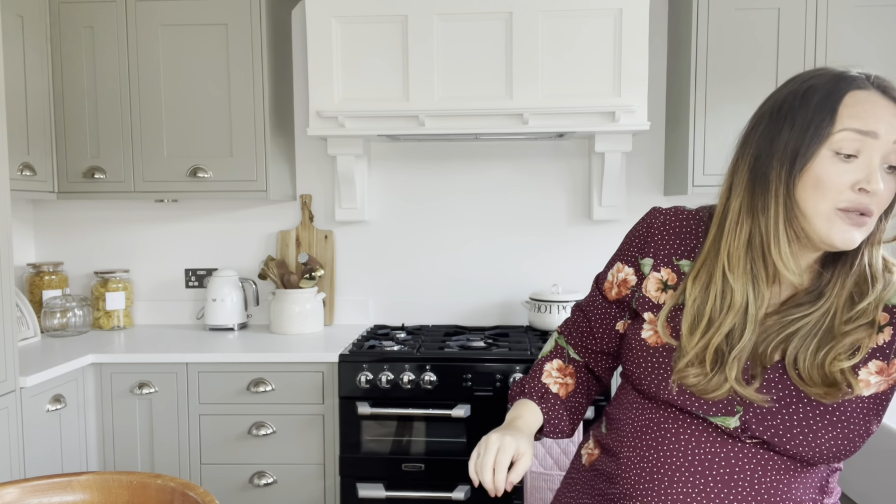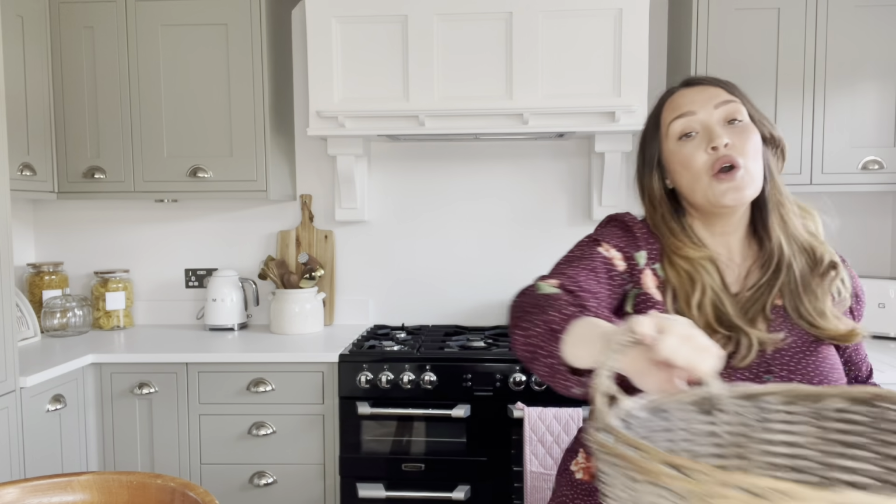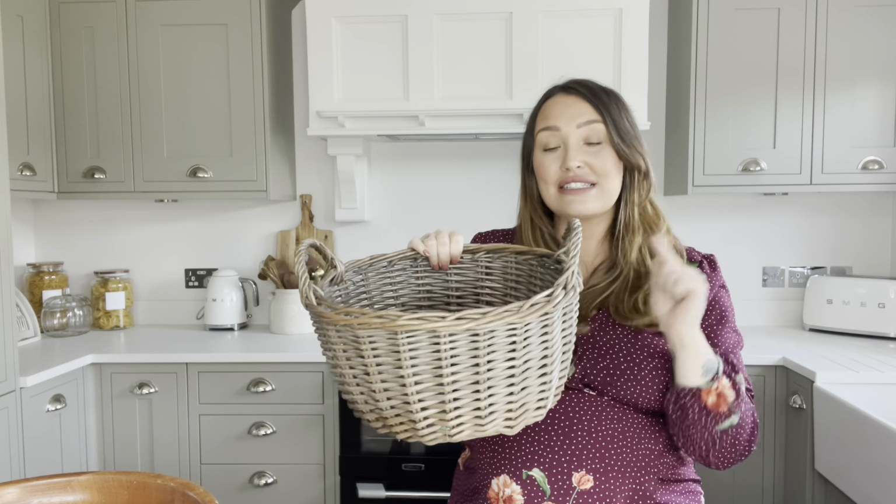I also picked up while I was in there this basket. Sometimes it's a bit odd because everything's a pound, and sometimes you think, I'm paying a pound for that, which is still really good, but then you get something else for a pound and you think, how is that a pound? So I picked up two baskets. This one I picked up, it was a pound. How gorgeous is this basket?